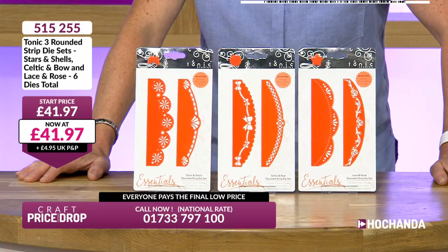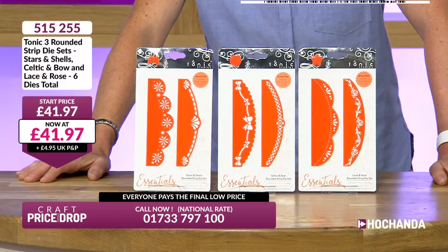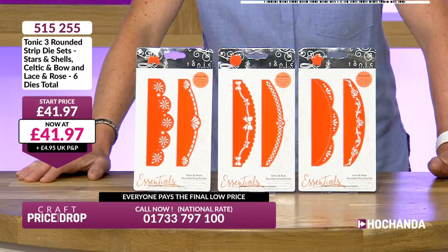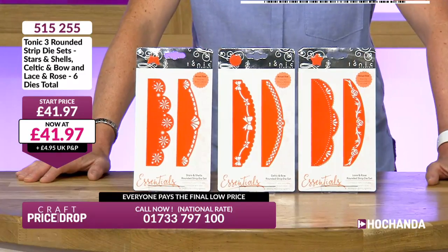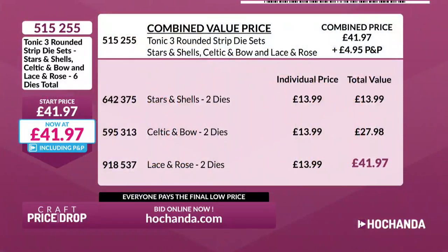You are getting three rounded strip die sets. You're getting the stars and shells. You're getting the Celtic and bow. And you're getting the lace and rose. Six dies in total. Let's take a look at how we got to this price of £41.97. Here we go, £13.99 each. Add all of those up, comes to £41.97.